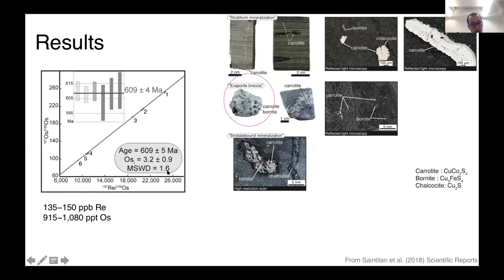Your MSWD is directly tied to the precision of your age and your initial ratio of osmium. So this is an age in the Ediacaran, and the osmium isotopic ratio being that high, meaning radiogenic, meaning that we are dealing with a source of osmium which must be really old, for osmium to have been able to accumulate in that source, or a source which is young and which is loaded with rhenium. So we'll see later what it means. And for your records, we had about 130 to 150 ppb rhenium and almost 1 ppb osmium, which was exceptionally high for us.